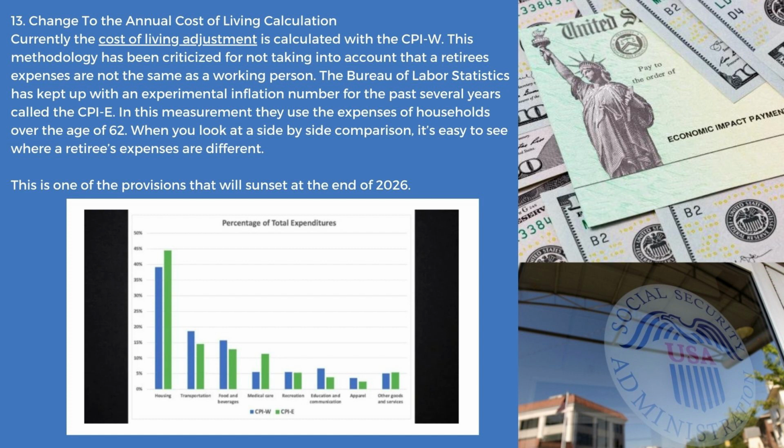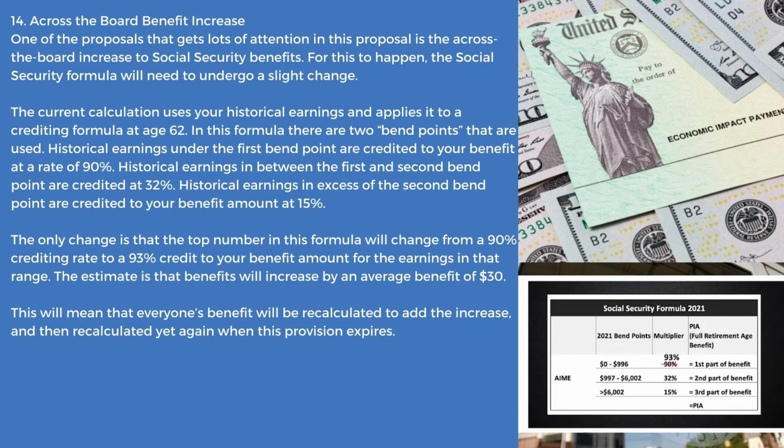And number 14, across the board benefit increases. As we mentioned, everybody, SSI, SSDI, Social Security, veteran benefits, anybody that collects benefits from the Social Security Administration, they are saying we need to make sure that they are getting the help that they so desperately need. We need to make sure that this keeps up with inflation and they get benefit increases.